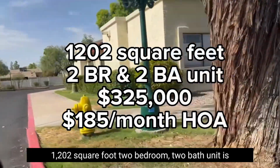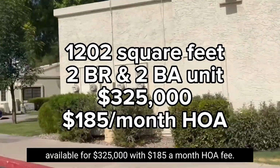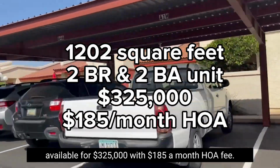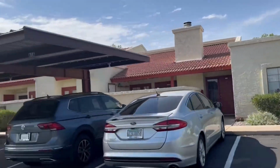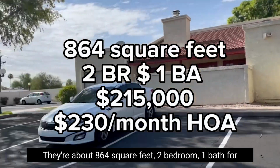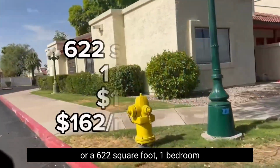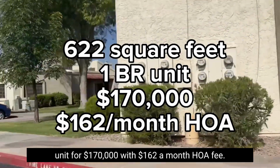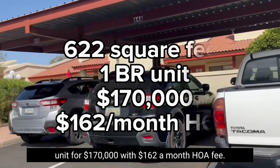A 1,202 square foot, 2-bedroom, 2-bath unit is available for $325,000 with a $185 a month HOA fee. There are attached units that were built in the 1960s. They're about 864 square feet, 2-bedroom, 1-bath for $215,000 with a $230 a month HOA, or a 622 square foot, 1-bedroom unit for $170,000 with a $162 a month HOA fee.